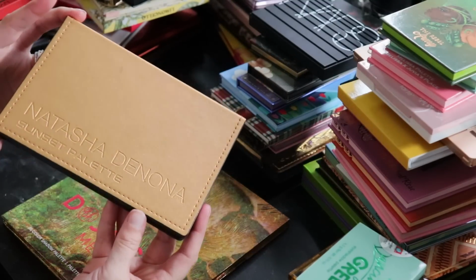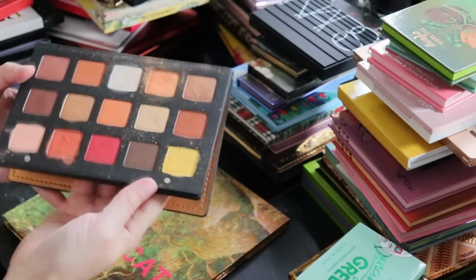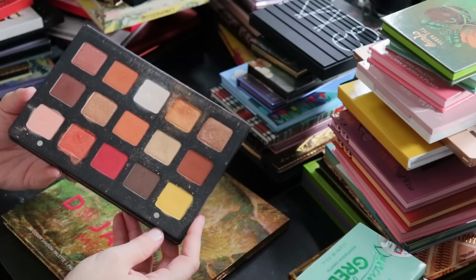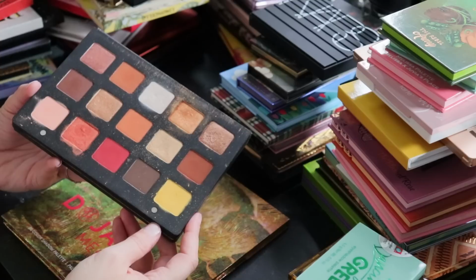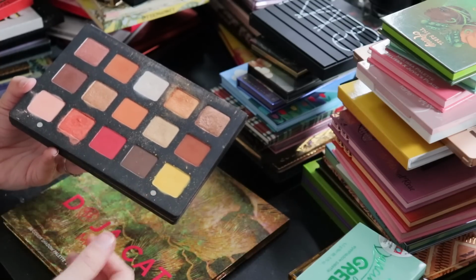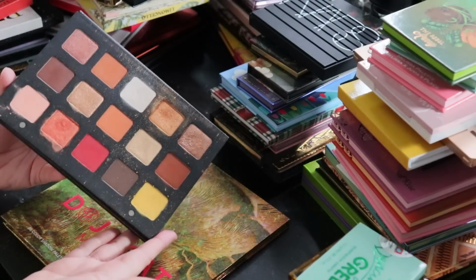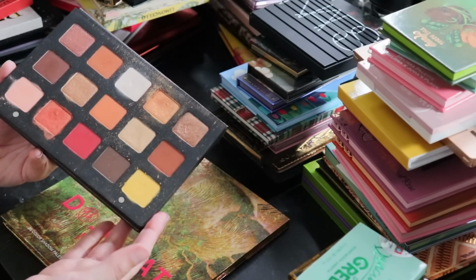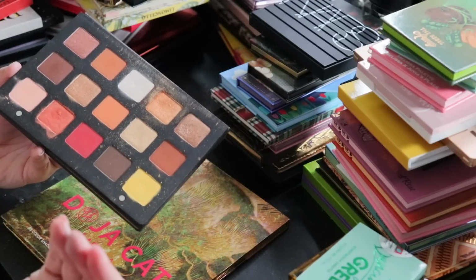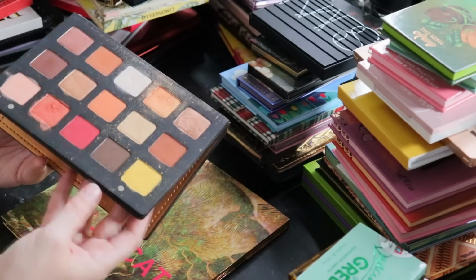Same with this one here, Natasha Denona Sunset. I wanted this for ages because Natasha Denona, and then it went on some massive sale, I don't know how long ago. I bought it, I used it, and I was underwhelmed. The yellow, very disappointing. The red, also disappointing. The shimmers are really great, but again, they're not unique enough for me to want to keep this entire palette. And frankly, there's no shades in here that are unique enough to make me want to pop them out of the palette and just keep those individual shades. So it's time to say goodbye.